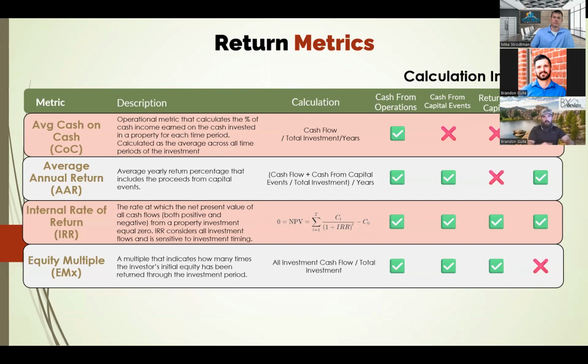Average annual return is fairly similar, but it does take into account cash from capital events. So it does take into account if you were to sell the property, that larger windfall towards the end of the investment horizon. So cash flow plus the capital event divided by the time horizon is that average annual return.